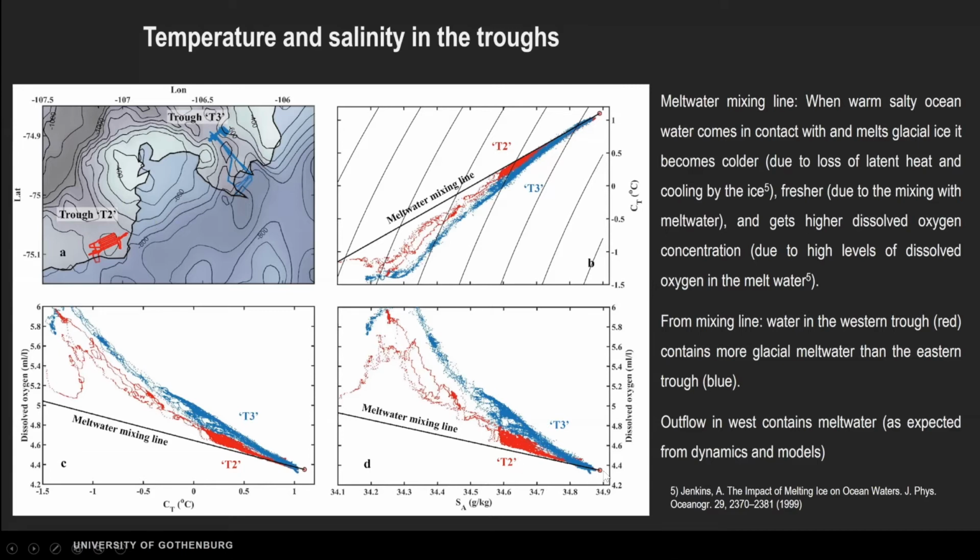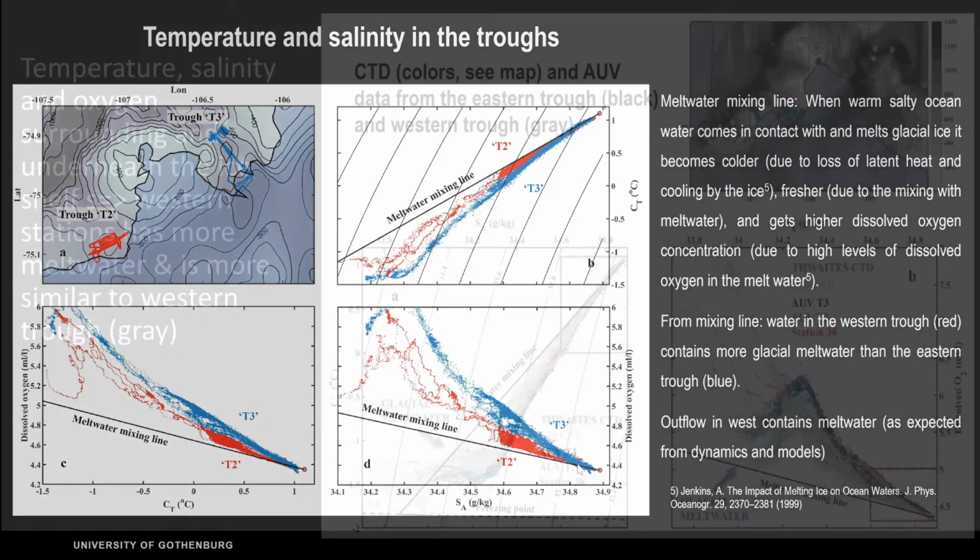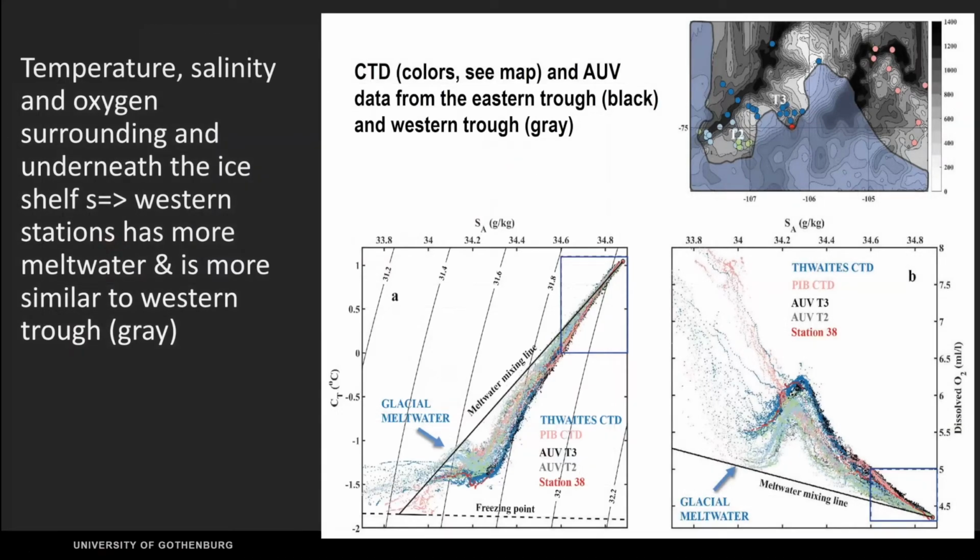And if you zoom in a little bit, this is the deepest water. Out here is the surface water. You have a larger spread. You are nearer the surface, so other things happen. But here you are far away from the surface, so they collapse on a single line. If you zoom in and only look at the deep water, it looks like this. If you now include, we measure these parameters also with the ship.